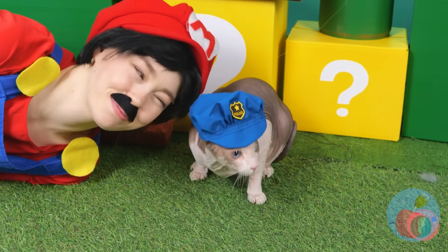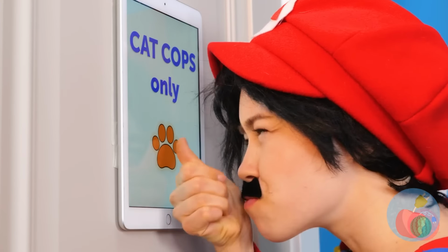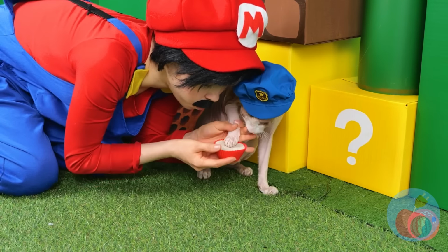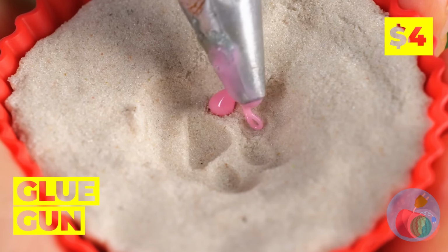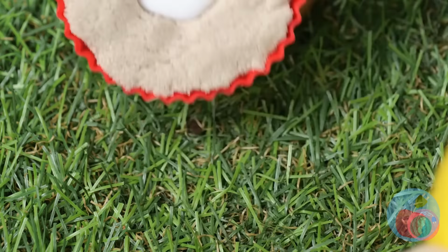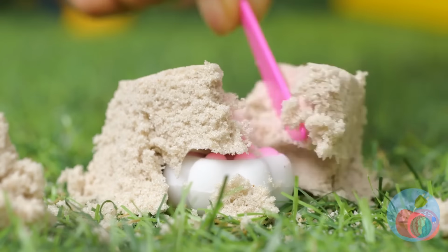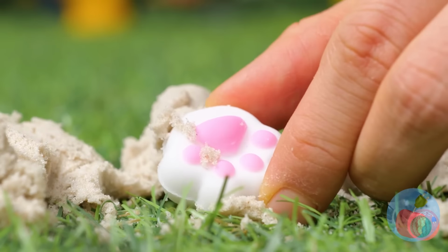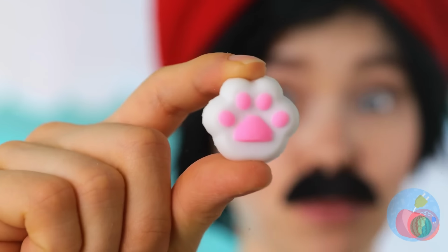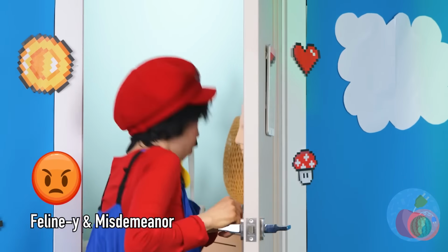Cat cops? Ever seen criminal mice? You're welcome. Must be where they keep the best cat toys. I'm sure he'd be happy to lend a paw. Now fill it up with some hot glue. And scrape away all that sand. Only one way to see if it works. Great success! It was the perfect crime.